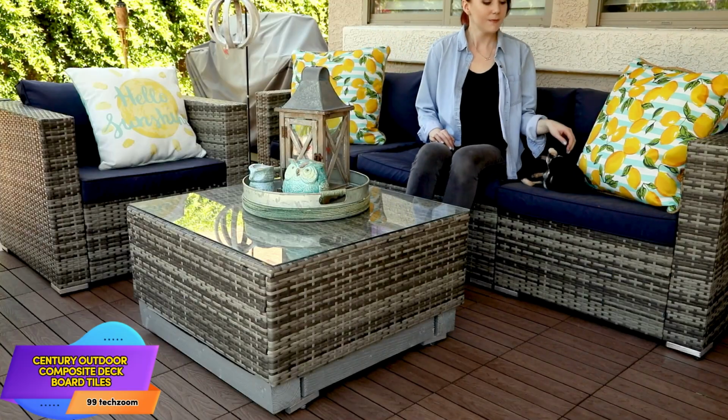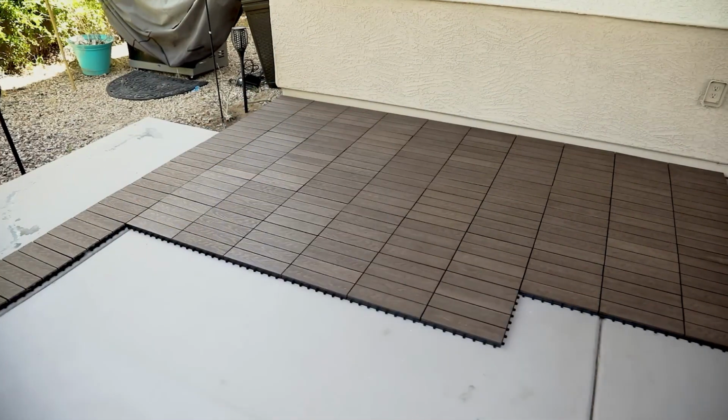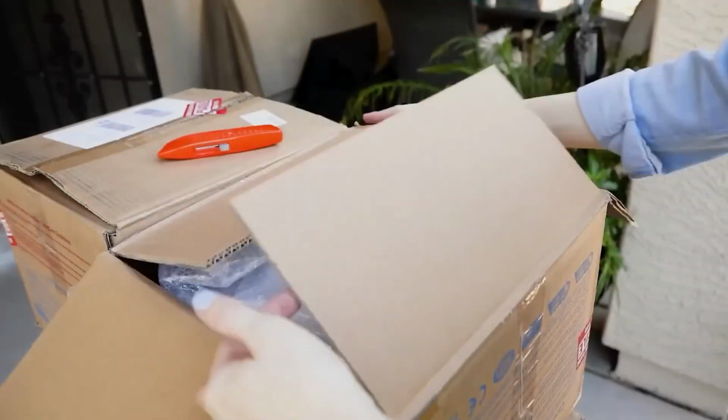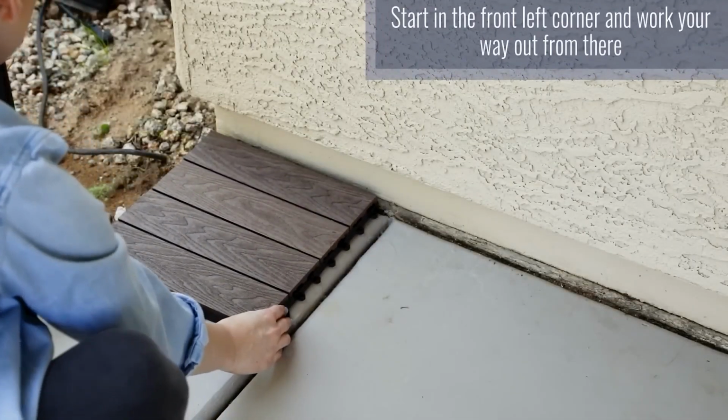Ready to finally upgrade that old deck or patio? Say goodbye to cracked concrete or faded wood. Writes an American retailer, they offer composite floor tiles with a wood-like texture. The tiles are made from bamboo and wood fibers that are bonded with polymer resins. The standard version weighs 2.4 pounds and it's a square with a 12-inch side.